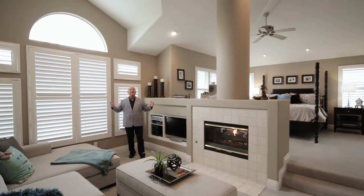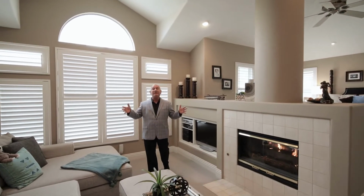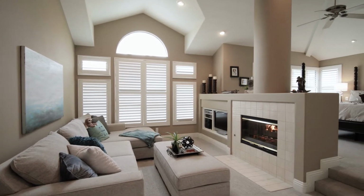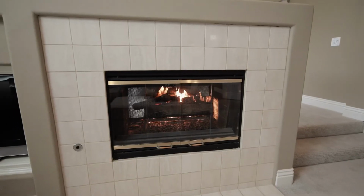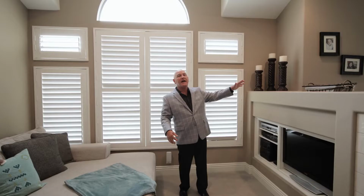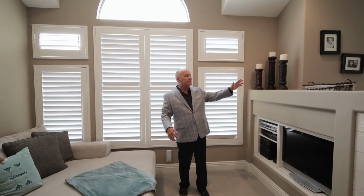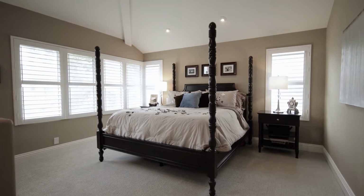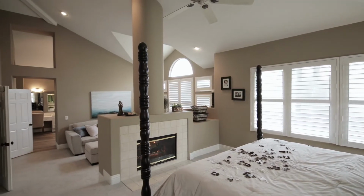So here we are standing in this amazing primary suite. We're in the retreat area here. It's divided by a double-sided fireplace. And then you step up 2 steps to the bedroom area, which easily accommodates a California king-size bedroom. I can just imagine the lights flickering at night with the fireplace going. How romantic is this area?